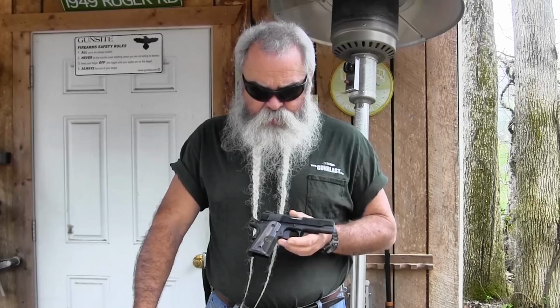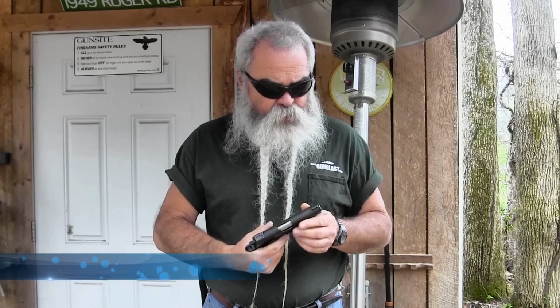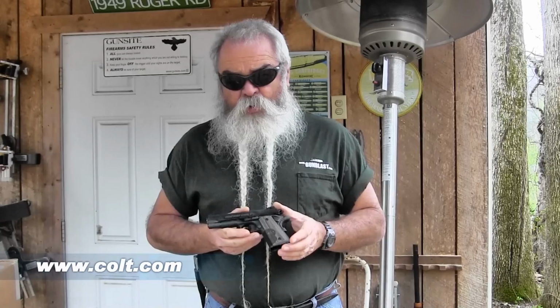The trigger on this thing is great. Comes in under 4 pounds on this trigger. Really crisp, and it's just a good, serviceable trigger that gives no problems at all. And it's one of the best versions of a 1911 to carry. It's the Colt Wiley Clapp CCO.